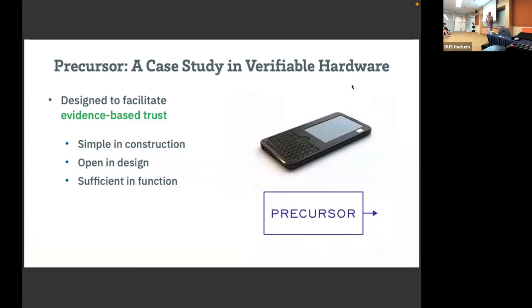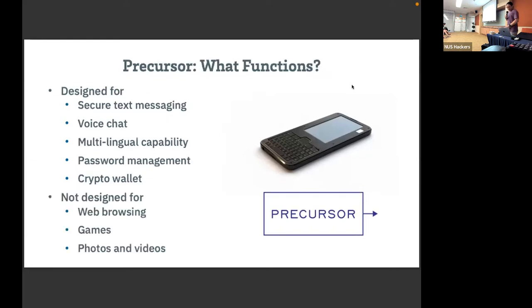People say, why do I trust you? You're some random guy in Singapore, right? And you call yourself a hacker. Can I put your passwords in the hacker's thing? You don't have to trust me, right? I'm going to give you something that's simple in construction, open in design, and sufficient in function that you can go ahead and just verify yourself.